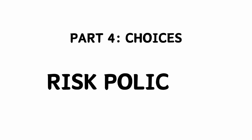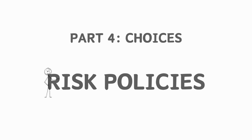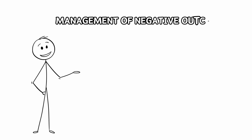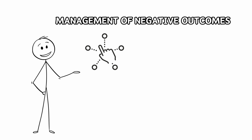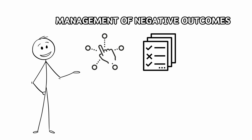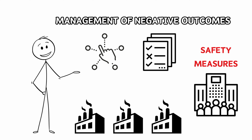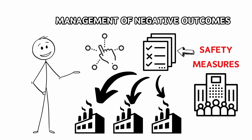Risk policies. Risk policies are strategies we use to manage the potential negative outcomes in our decisions. Instead of deciding each time based on the specific situation, setting a general rule or policy for handling risks can simplify decision-making and increase consistency. For example, a company might have a policy that requires certain safety measures in all its factories to minimize the risk of accidents, regardless of the specific conditions at each location.